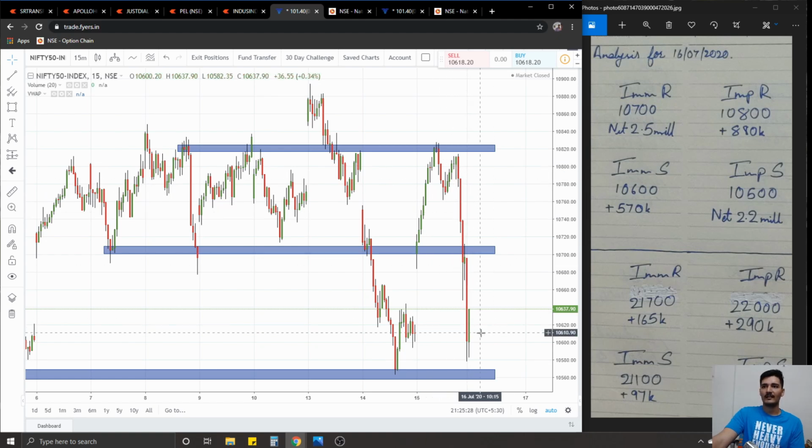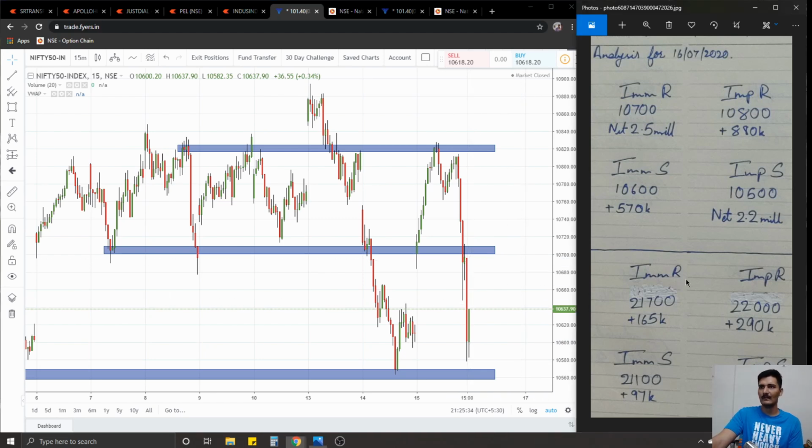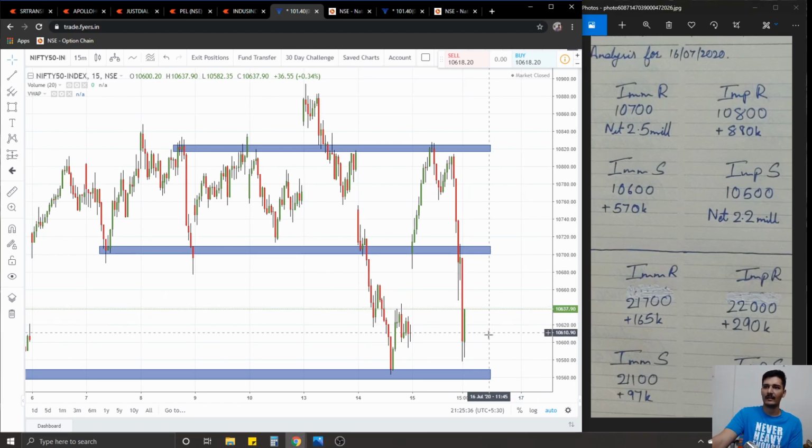So the selling pressure that came in was more than what we expected, but we were on the right side of things, so it didn't really bother us. Now, for tomorrow, we have the same buys again. We will prefer to take trades near these zones, either at 500, 700, or 800, depending on the kind of price action that is available at these zones in live markets.